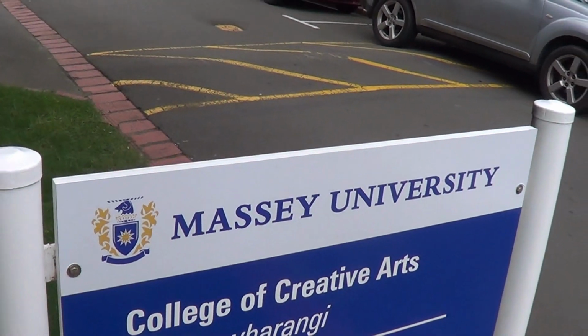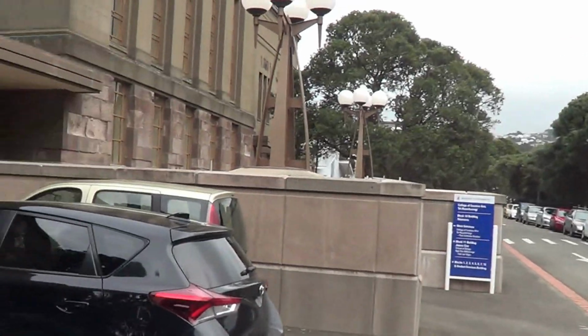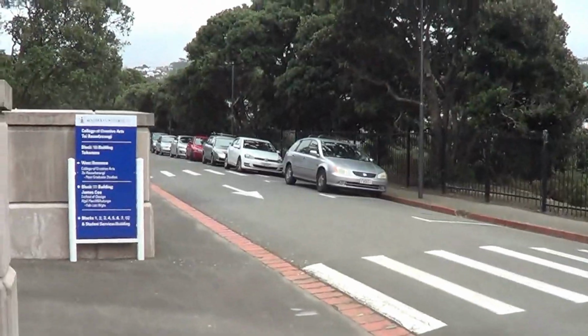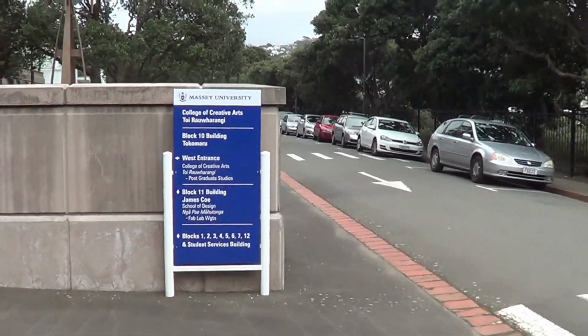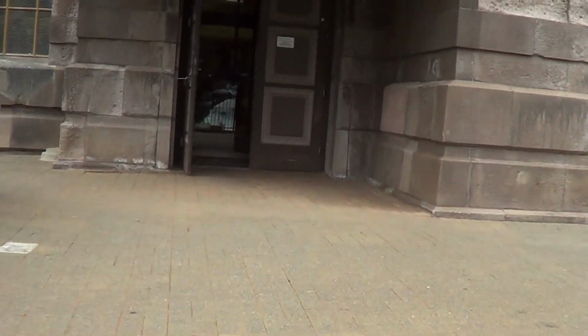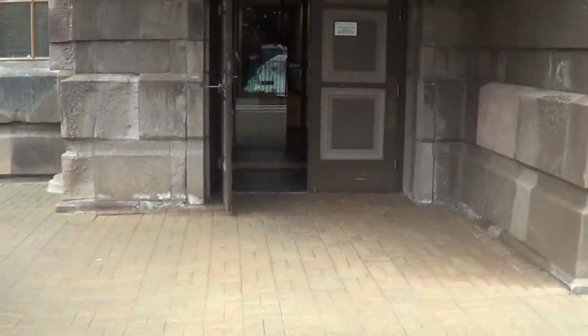Today I have temporarily abandoned Victoria University to visit the Wellington campus of Massey University, and it's time for a lift tour. Now this is going to be a pretty big one because there are actually 12 different lifts for us to see. The first building is right next to the Wellington War Memorial, and the first lift is a really nice 90s Schindler glass lift.